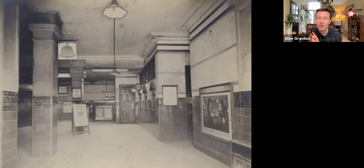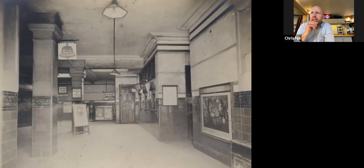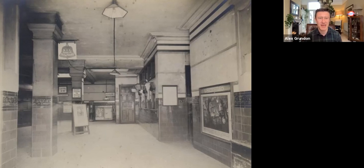Just kind of colour on this, guys. Those tiles at the bottom are green, aren't they? Yes, it's a deep green. You've also got the ticket windows there on the right with the lamps over them, the original lamps, and the ceiling in the booking hall. And if you look right at the back, you can just see where there's the skylights, which help to keep it light and airy, and the lifts off to the left in the background. It's so pretty.